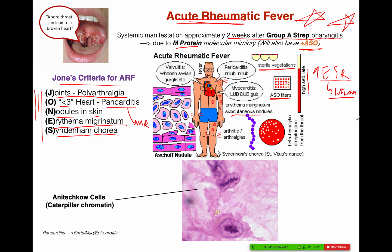So it's sort of one of those lab findings where you think, this doesn't really help me. Like, great. Now I know there's inflammation. I kind of already had that idea when I saw these giant nodules on the guy's skin, but thank you for this helpful hint. So ESR, that's there for us. Strep pyogenes is going to be a beta hemolytic streptococci.